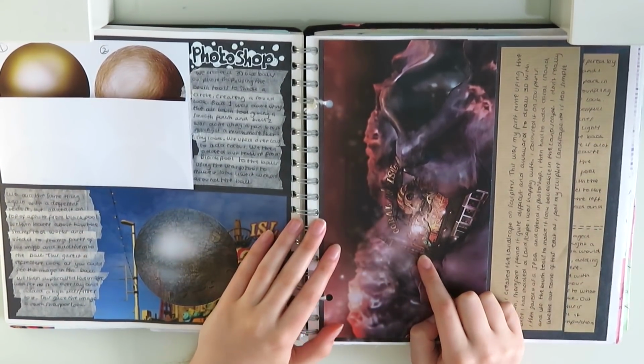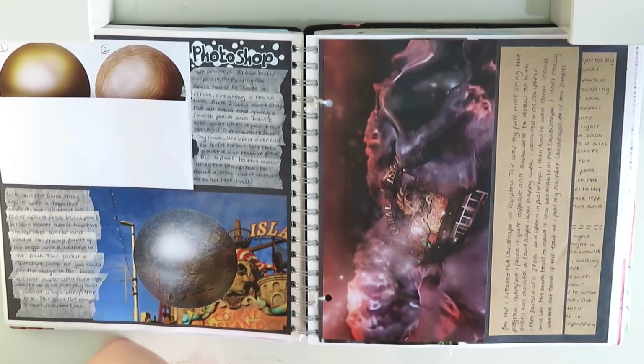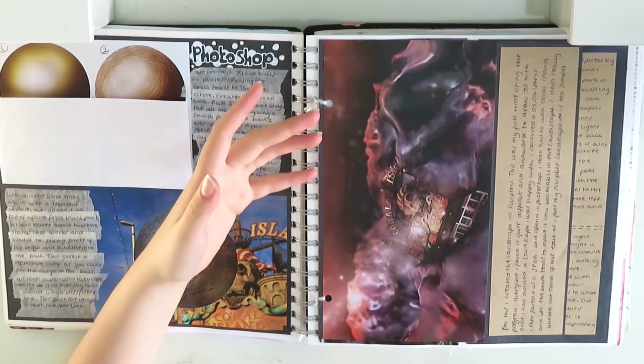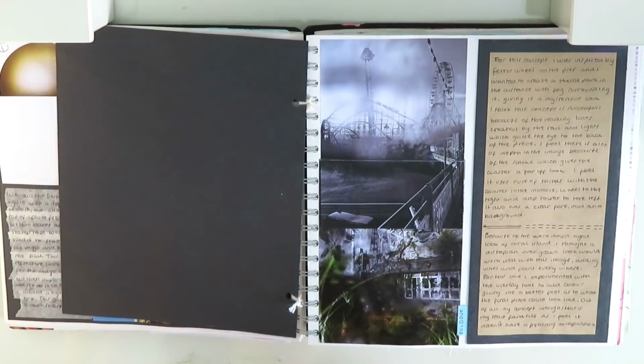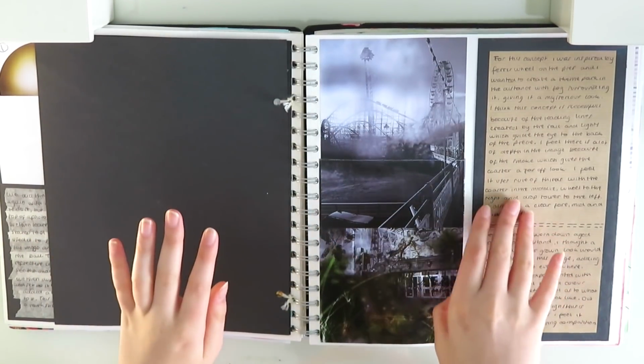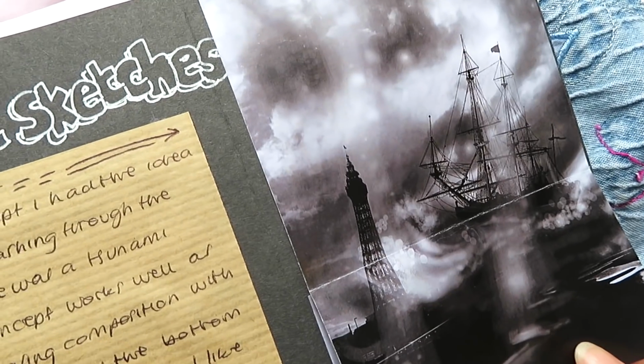Oh, we had to use this program called Sculptris, which is what you see here, and I hated it. I absolutely hated Sculptris. It's a program you can use to make 3D models, and let's just move past that because that was a horrible time. Concept sketches of different ideas I could do with the pictures I took from Blackpool.